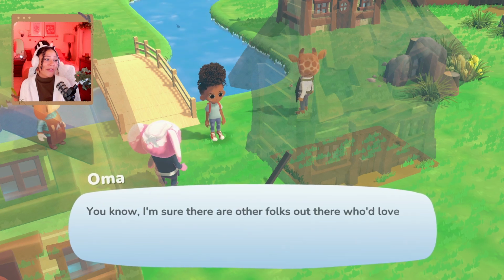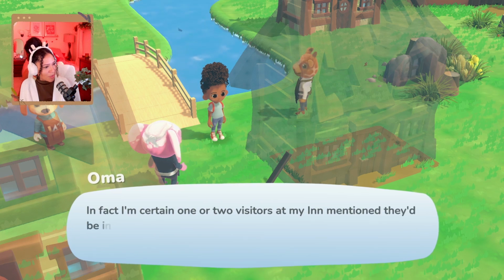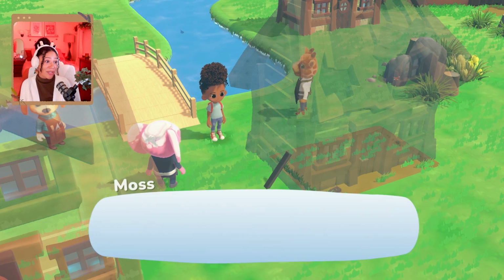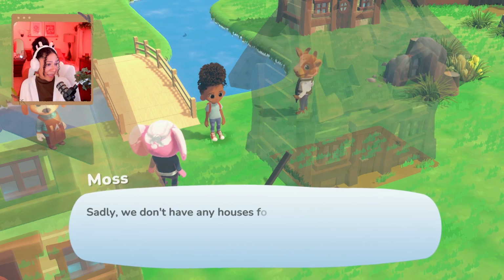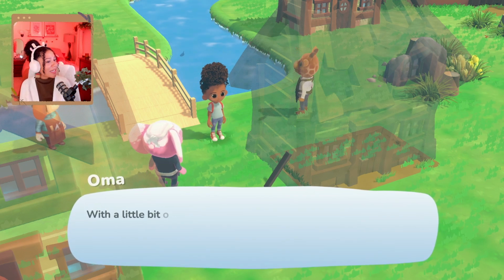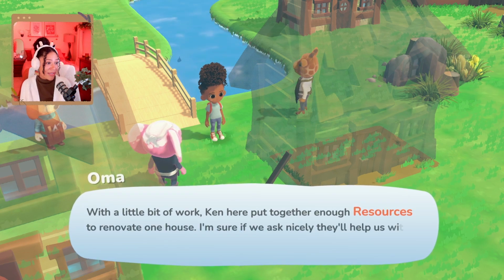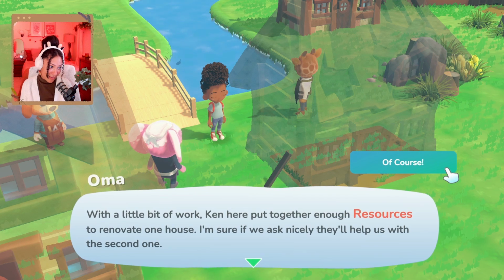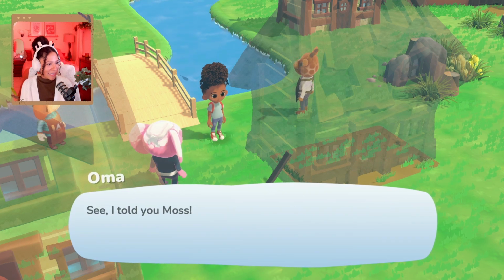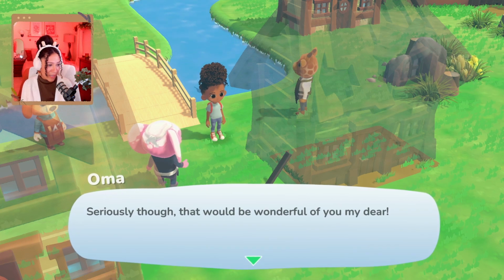You know, I'm sure there are other folks out there who'd love to come live with us here. In fact, I'm certain one or two visitors at my inn mentioned they'd be interested in moving. Sally, we don't have any houses for them to move into, though. Ah, but we do! With a little bit of work, Ken here put together enough resources to renovate one house. I'm sure if we ask nicely, they'll help us with the second one. See, I told you, Moss. Seriously, though, that would be wonderful of you, my dear.